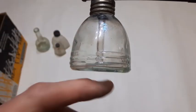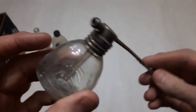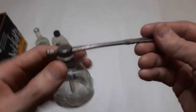How about this one here? Kind of a bluish color. You can see down there on the heel, that is an atomizer. It's almost complete. Cool to find one of those.